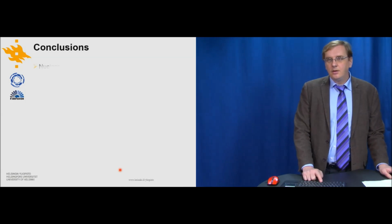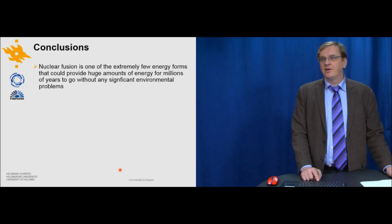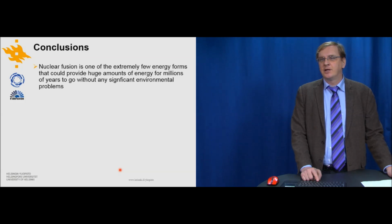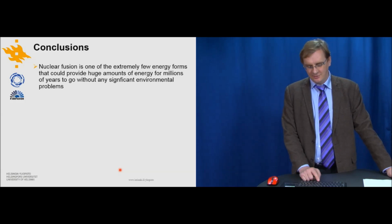So to conclude, I hope that this very short introduction into a complex field gave you an idea that nuclear fusion is one of the very few possible future energy sources which could produce energy for millions of years, with enough fuel and enough resources to last for a very long time without causing any significant environmental problems. Of course, another source which could last for extremely long times is solar energy itself. And in this respect, it's sort of poetically interesting that the sun's energy is produced by nuclear fusion. So most certainly world energy production will rely heavily on different ways of nuclear fusion, either from the sun or produced here on Earth.